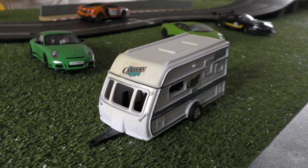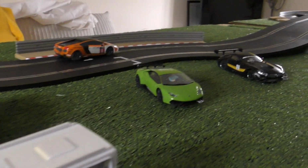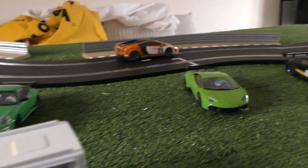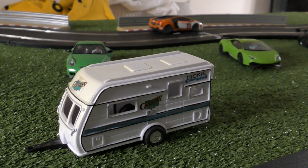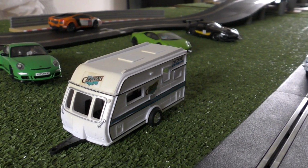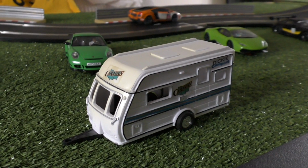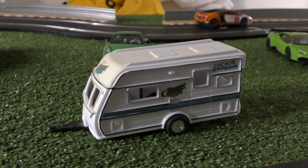And this is going to be a real challenge because none of my current cars, being performance cars, can really tow a caravan. But first of all, we need to get this caravan set up and ready to go on a track, or indeed to see if it can even be made to go on a track. So it's time to take this caravan to Gary's workshop.